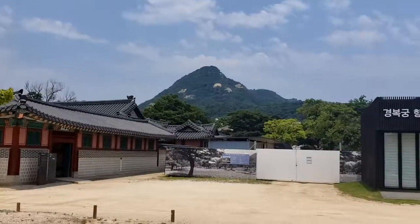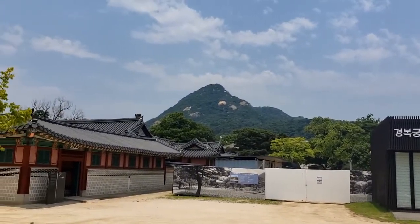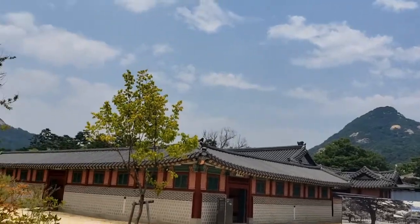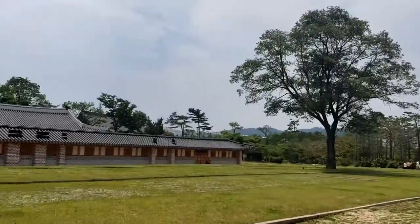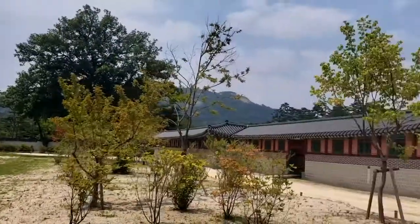I can't describe how picturesque this area looks. Of course, there are some things under construction right now, but there's a lot to see and just admire while you're out here.